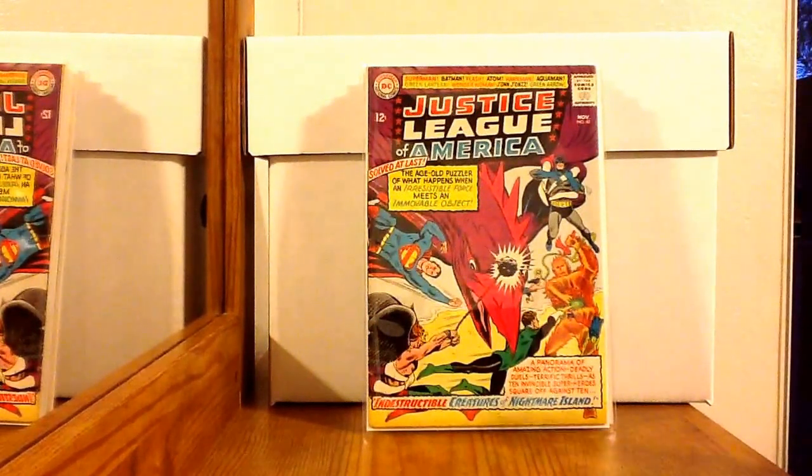But anyways, this is Justice League 40, and this is basically the only Justice League book I didn't find that had any significance in the issue. No first appearance, no award, nothing. So out of the 5, only 1 didn't. So hell, I can't complain about that.